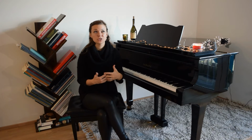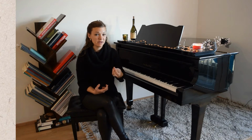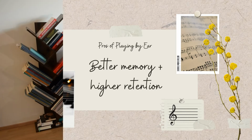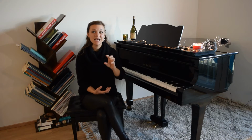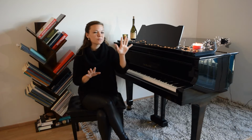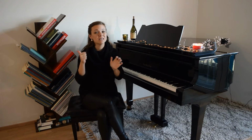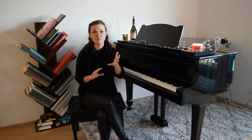There are studies that show that when we learn pieces by ear, we tend to memorize better and our memory is more reliable, and we tend to retain the music for longer. So notice, when we're playing from music, we're able to pick things up more quickly, but retention is higher when we're able to play by ear.